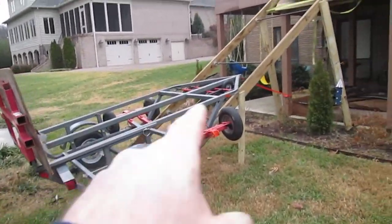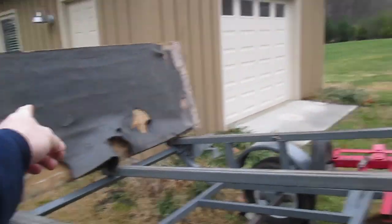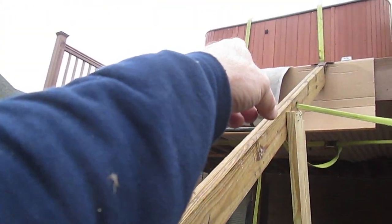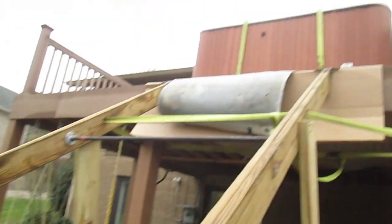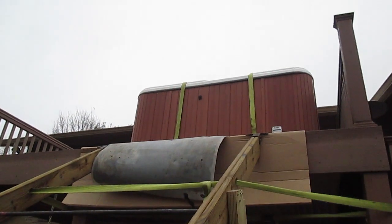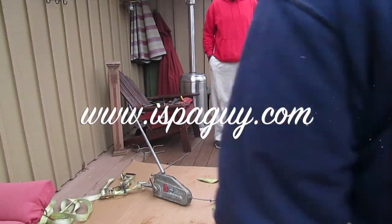All right, so we've got the rig in place. We've got the trailer chocked down. We've got it locked in where it cannot move. We've got the backer board in place. We have the slider in place for the cable as it comes down. We have the downriggers in place. We've got everything in place. We're fixing to push this thing off, and we're gonna do it right now. All right. We're gonna let this bad boy off of here.